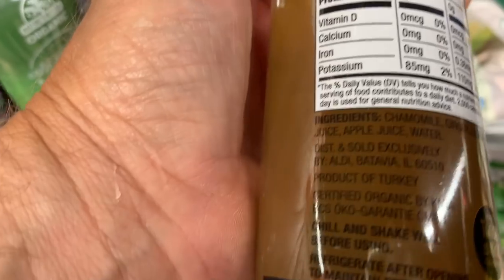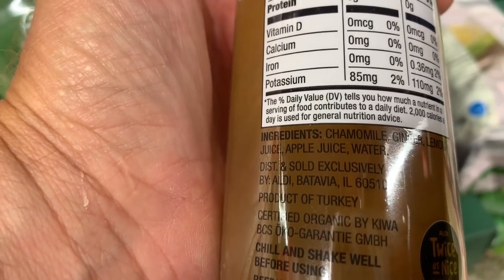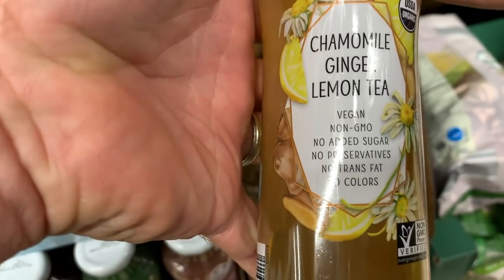Look at the ingredients. Chamomile, ginger, lemon juice, apple juice, water. So great, no added sugar, but it's got apple juice in it. Where's the apple juice on the front label?